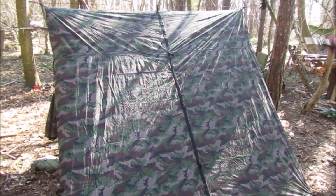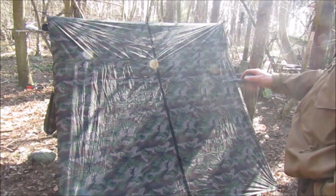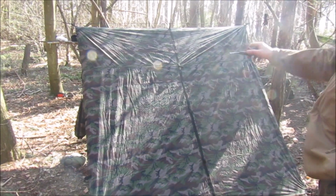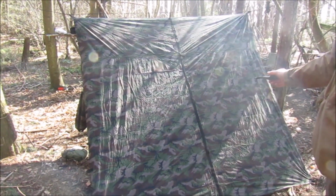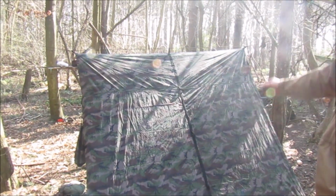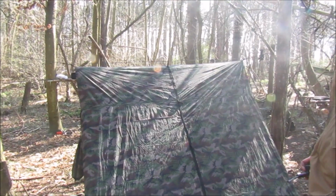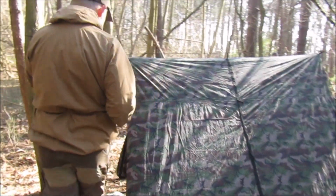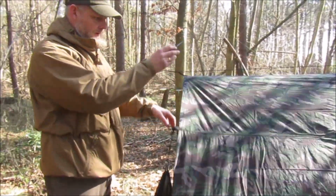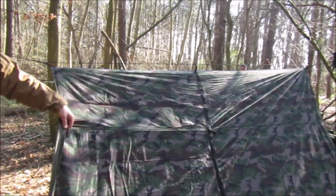I didn't want a 3x3 because I've got a 3x3, so this is a 2x3, and it works. We had it the 3 metres across, bivvy bag underneath. You'd be snug as a bug, mate. But as a day camp or setting up like this, it's perfect, isn't it? Started raining, you'd be proper happy under there. You can even put the ridge line in the centre and have an A-frame type of setup.